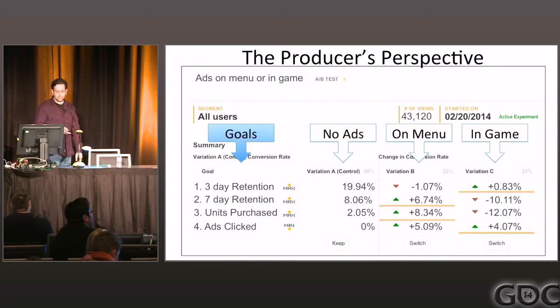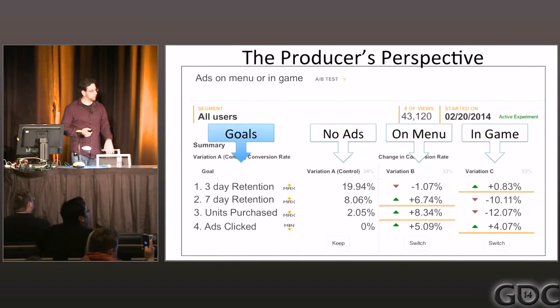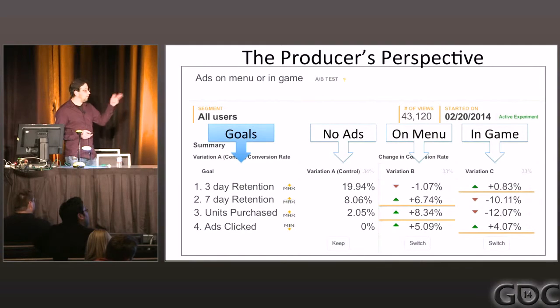Okay? The next part is there's goals. In the example that Russ showed, he had one goal, which was the click-through rate. Here I've got a couple different things. I'm using a couple different retention measures, 3-day and 7-day. And I'd actually like to use a few more. They just didn't fit on my slide. I could have 1-day, 30-day, whatever you think is important for your experience.